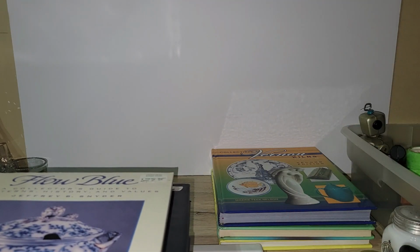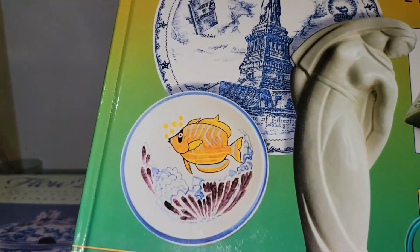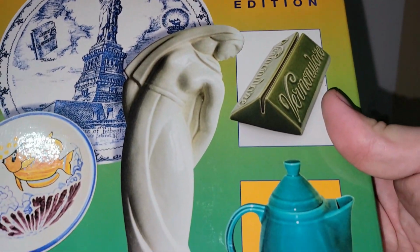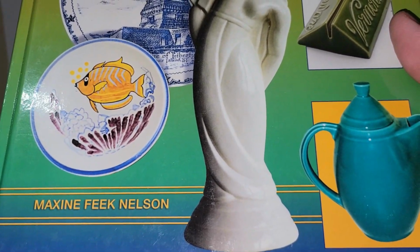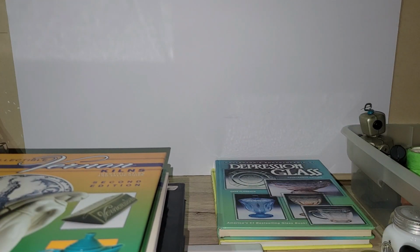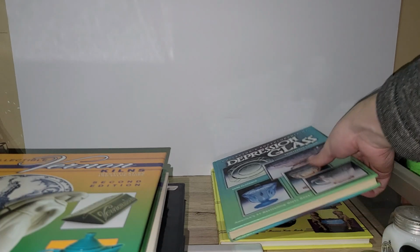I'm going to move these over just a little bit, because like I said, there's just a few more, and then we will be done with this video. We've got Vernon Kilns. I have actually bought a few pieces of Vernonware myself, and that was by Maxine Feek Nelson, hardback. And what's nice about these books is even though they're very heavy, they can still go media mail, so you won't pay a whole lot to get them to you.